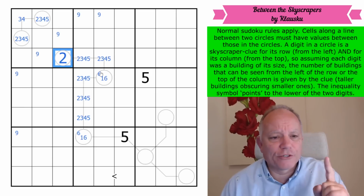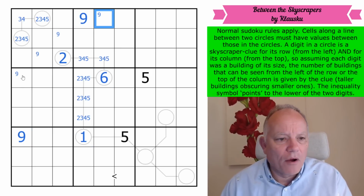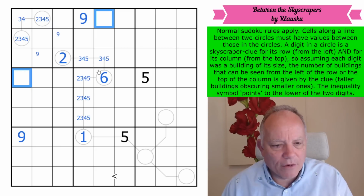Wow, that's a huge jump. Right. So these don't have a 2 on. That's a 6. This is where the 1 goes. I've got the 9s on the perimeter now. Goodness me. Oh, I love this. This is so clever. Here we go. Now, what can this do? I've fully used up that clue.